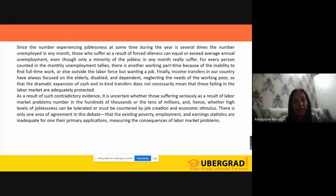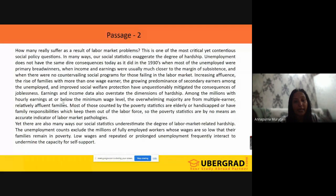What we need to do here, I have said yesterday and the day before yesterday also. In the first paragraph only, you can identify the topic of the passage and the argument. And in the second, third, and fourth paragraphs, the argument will be moving.